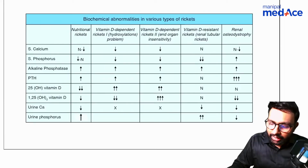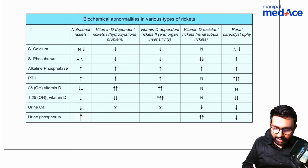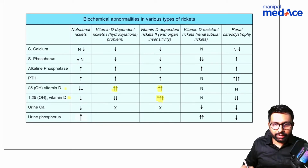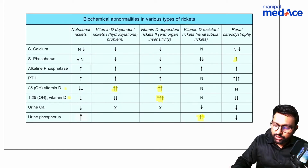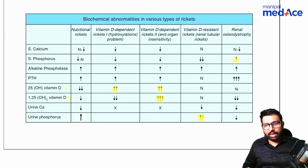So now I'll tell you the trick how you'll remember all of them. So you know how nutritional rickets is, you know the normal mechanism. Then for vitamin D dependent rickets type 1, look for the vitamin D components, this and this component. If only one component is high, it is type 1 rickets. If both components are high, it is type 2 rickets. If urinary phosphorus is much higher than anything else, then it is vitamin D resistant rickets or renal tubular rickets. If serum phosphorus is very high, then it is renal osteodystrophy. Is this clear? Have you understood this?